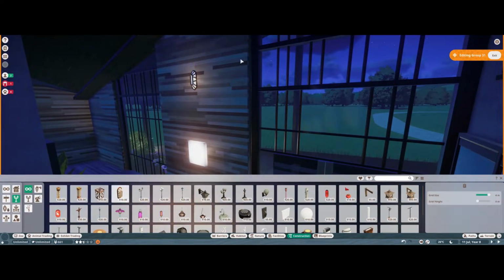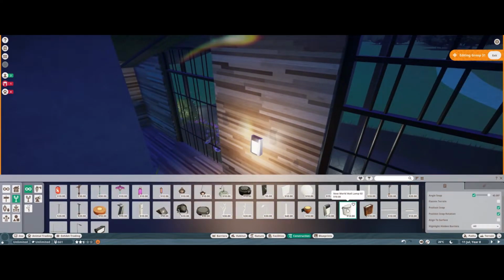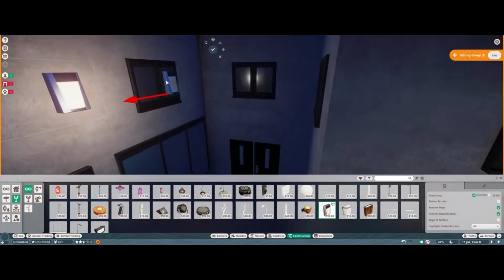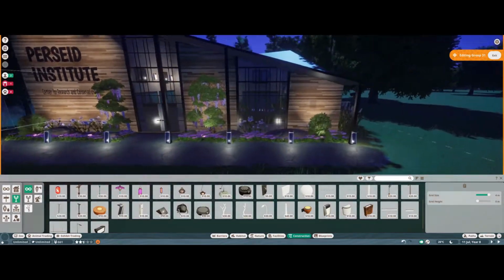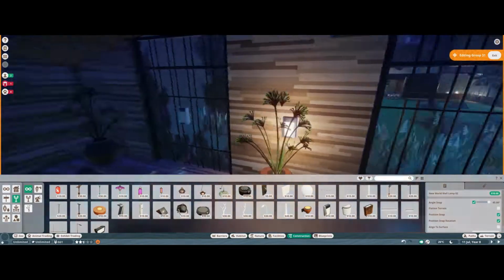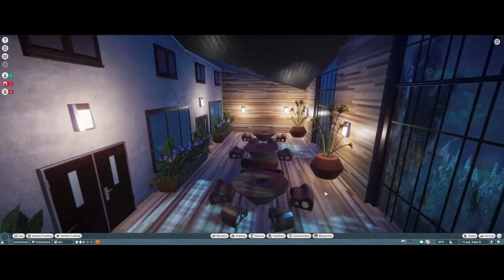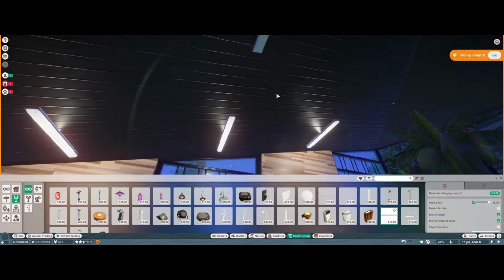Yep, now just putting lights on the interior of the building here, so that at night it looks inviting and not like a big, dark, scary building. Plus, it adds depth to this building when you pop out and view it from somewhere else, which I think looks really cool. Again, this is probably one of my favorite buildings that I've built so far in the zoo.